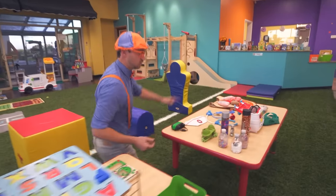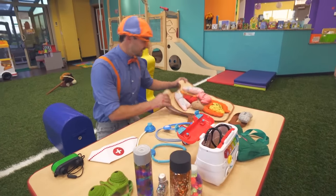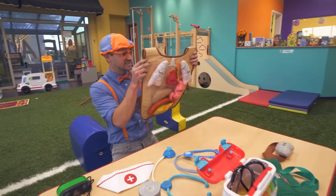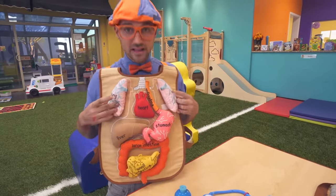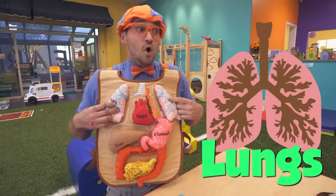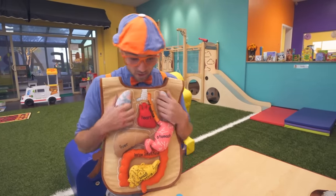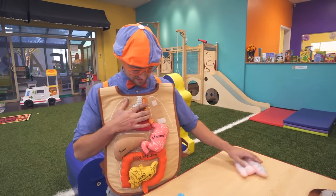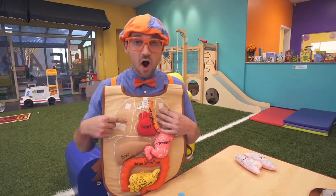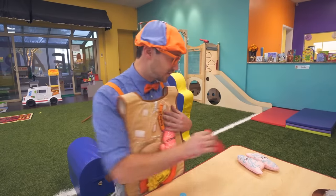Whoa, another table with a bunch of cool things. Okay. Look at this. Wow, it's like the human body. Whoa, like my lungs right here. That hold all the oxygen in our bodies. Whoa! Let's put the lungs right there. Ooh, and the heart. Whoa, this is what pumps all the blood everywhere.